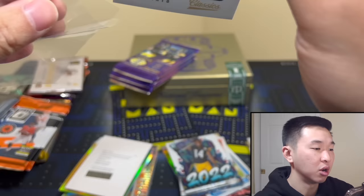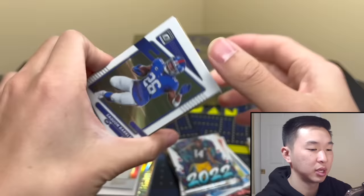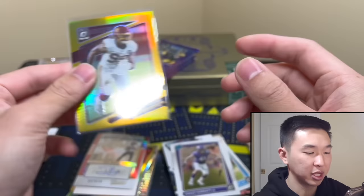Okay. Let's do another Optic because we have a lot of those. Actually, we don't have a lot of anything left. We are very close to the end. Gold. Gold. Okay. 3, 2, 1. Chase Young Gold. Pretty cool. 10 of 10. Nice. Not every day you hit a gold. From Optic, that is. Sweet.